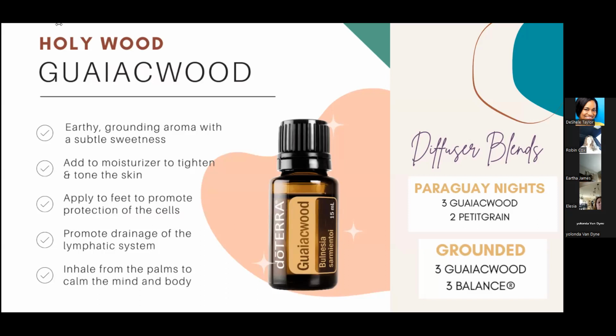But it is an interesting smell, and it does have a light floral note, but I think you should just play with it and see. I really like the two qualities of cell protection and promoting lymphatic drainage as well, because that can do wonders for any kind of health ailment or system.